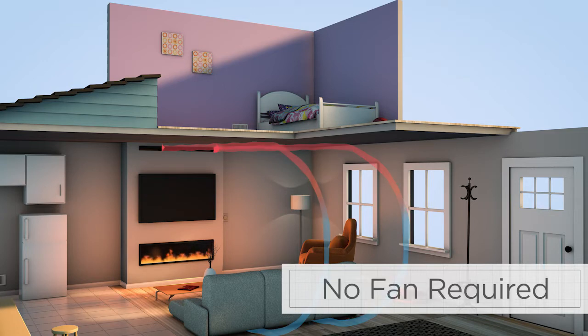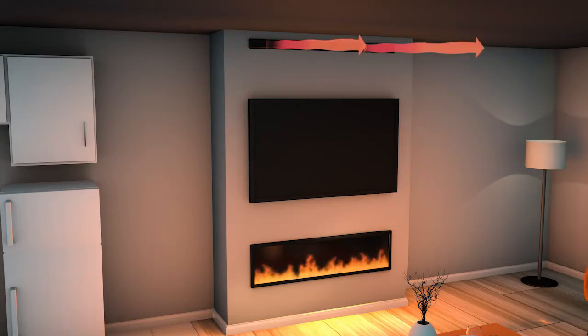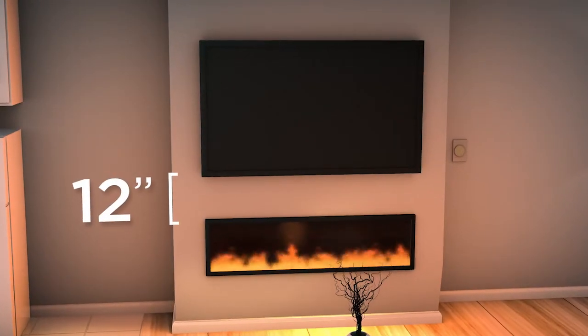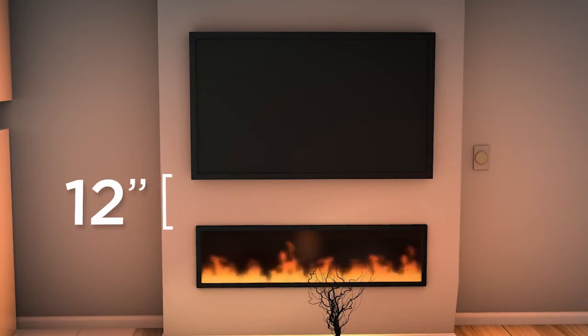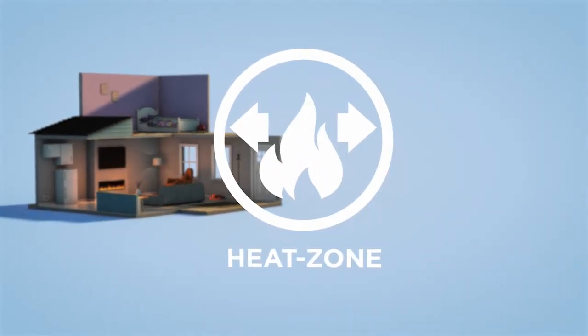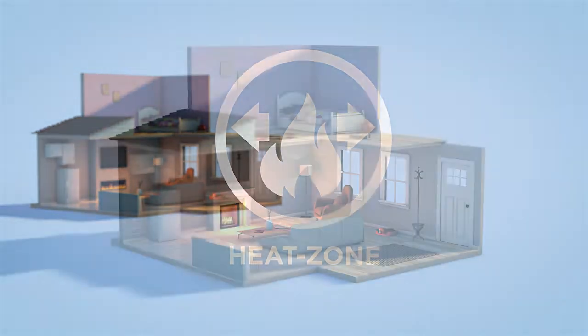No power needed means no fan noise. And in case of a power outage, no issues. All with your TV or heat-sensitive materials just 12 inches above your fireplace. No mantle required. Want to enjoy the ambiance of your fireplace for hours without making the room too warm?